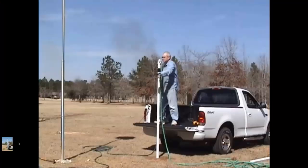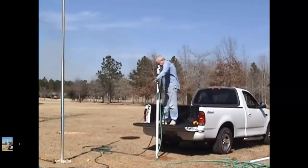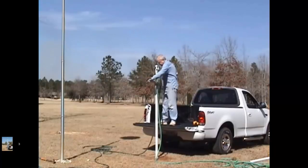There's other options too. Like there was a video, and we need to find that and put a link to that. The guy that made a little hand drill out of PVC. Literally, he drilled the well, and he was just turning it, standing on the back of his truck, just turning it, deeper and deeper and deeper. It was made from PVC pipe.